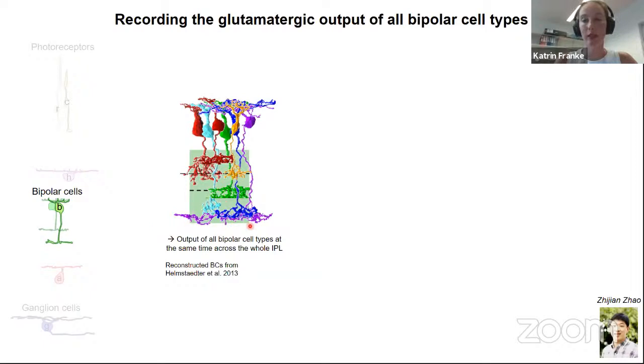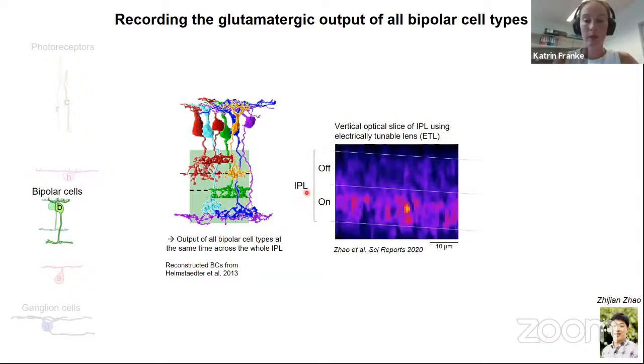And ideally, we want to record the glutamatergic output of these cells at the same time. To achieve this, CC, a postdoc in Thomas's lab, equipped our setup with an electrically tunable lens that allows us to shift the focal plane of the laser very rapidly and record the different layers in the IPL more or less at the same time.